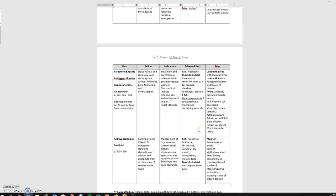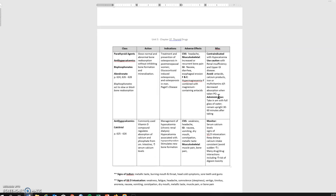If the patient has hypocalcemia, this drug is contraindicated, and you have to be cautious with patients who have upper GI disease like GERD or who have renal insufficiency. There is a decreased absorption of the bisphosphonates if they are taken with antacids or calcium products, so you have to be careful to avoid those combinations. There are many other drugs that are used to treat osteoporosis, and you will learn some of those in 491 when you are taking that course and you talk about the orthopedic section.